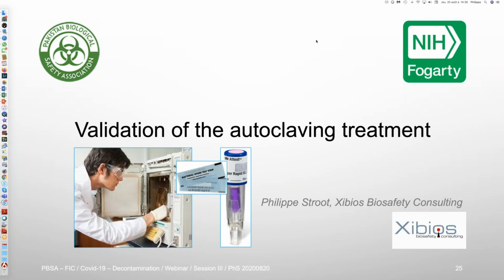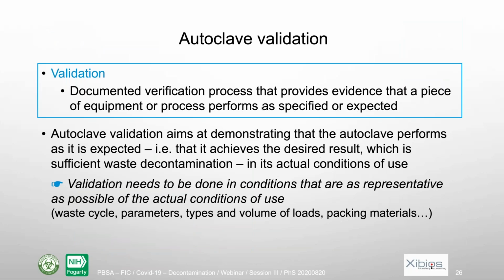So now the chapter on validation, and I think this will be new for many of you. Actually, validation is different from control, for instance. Validation is a documented verification process that provides evidence, provides proof, that a piece of equipment or a process performs as specified or expected.